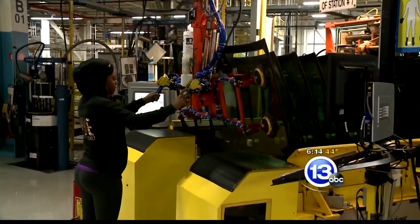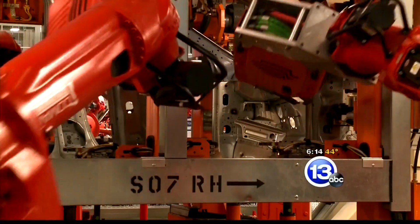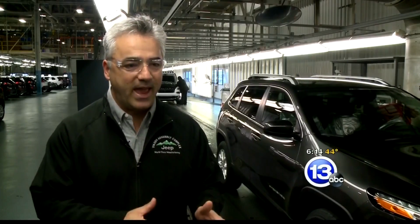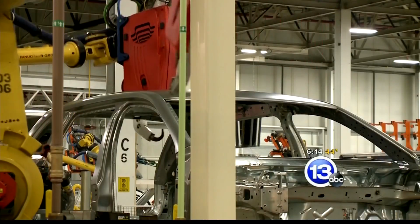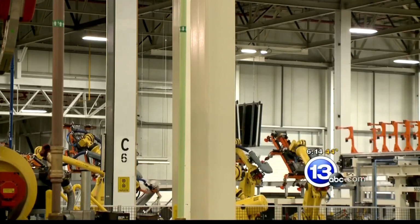So the combination of humans and robots is a winning formula here at the plant. It takes the whole team, everybody playing their position, doing exactly what they need to do to execute the plan so that you ultimately go and win the Super Bowl. And it's very much the same case with manufacturing.